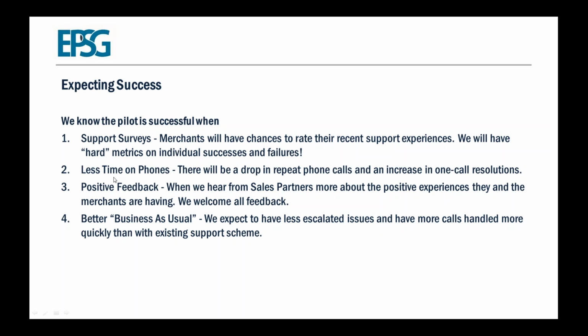We also expect merchants and agents to spend less time on phones, as there should be a drop in repeat phone calls and an increase in one-call resolutions, which is a very important metric for support. The best kind of support is one where a merchant calls in and has their problem resolved, and maybe any other issue that they might be having, all in one phone call. We expect that to be happening more often.